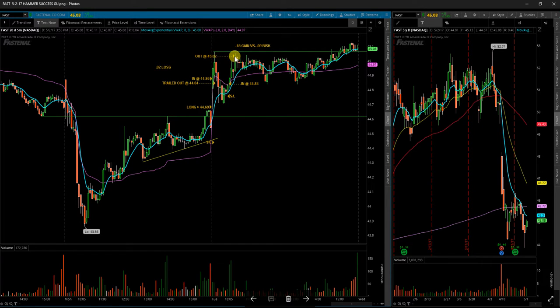Once I saw it, it started selling off, got a good amount of volume on those bars right there. So that was telling me that was a top. That's a very important level right there. Overall, made a little bit of profit on that one.